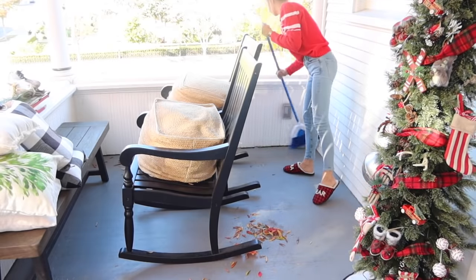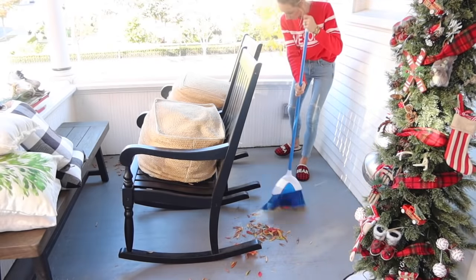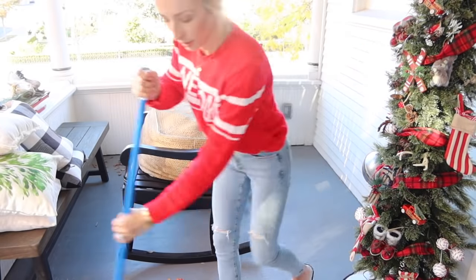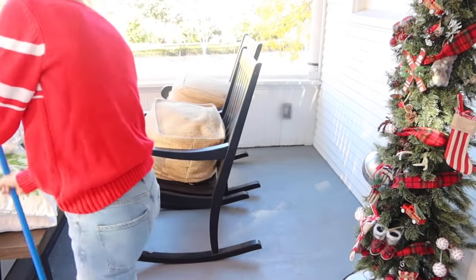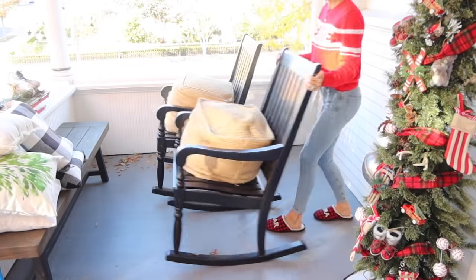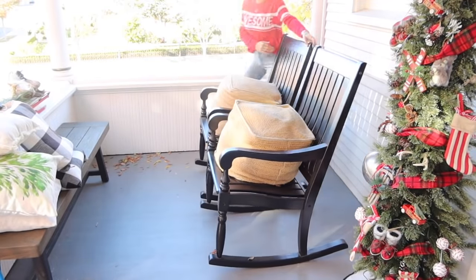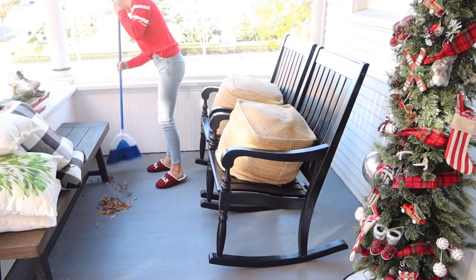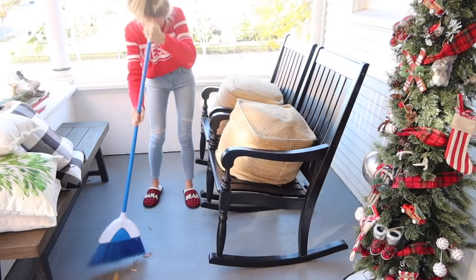I found some awesome pillows from Joann's this year. Unfortunately, they came stained. So I am still waiting to receive the replacement ones, which you'll see on my Instagram. If you guys are over there, you'll see all of this when it's totally finished before anybody else. But I'm going to add those, and then I'm going to get started on the decor part, which I'm super excited about.